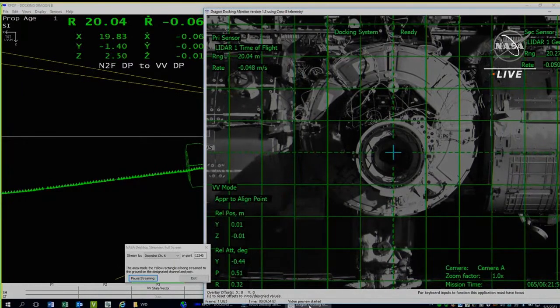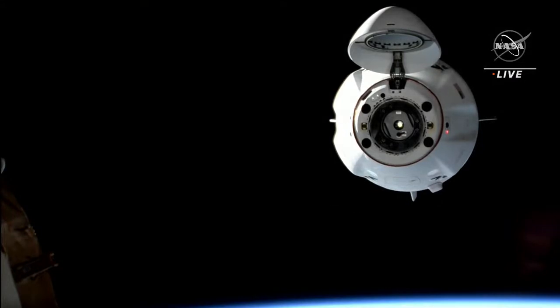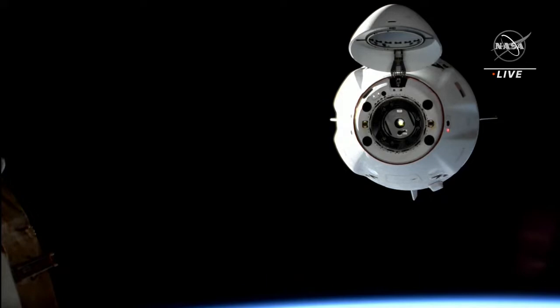Dragon, SpaceX on the big loop. Ground has pulled go for approach two and will be commanding approach allowed shortly. As a reminder, once Dragon is in the crew hands-off point, retreat and breakout are not permitted. SpaceX Dragon copies and we see approach enabled.